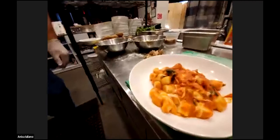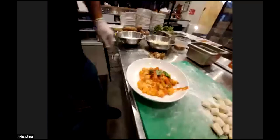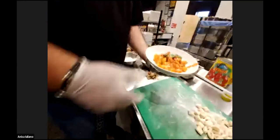Maria Apurle wants to know, can you freeze the dough? Can you freeze it, chef? Yes, you can. It stays for at least 1 month in the freezer. You can freeze it in the gnocchi form also. It freezes very well. Beautiful.